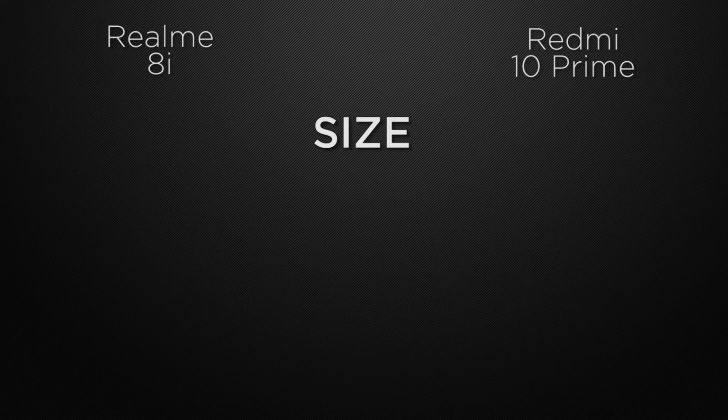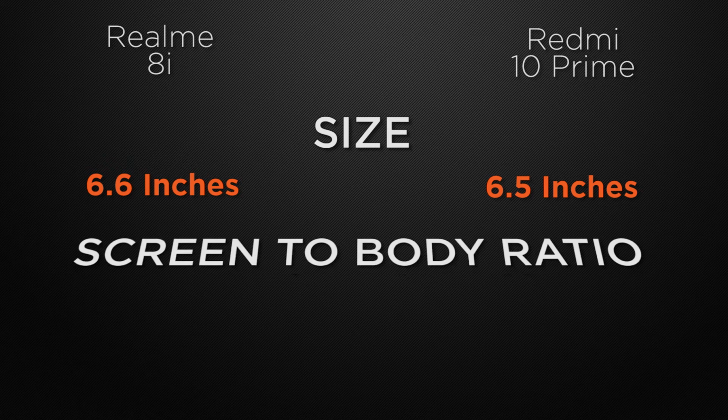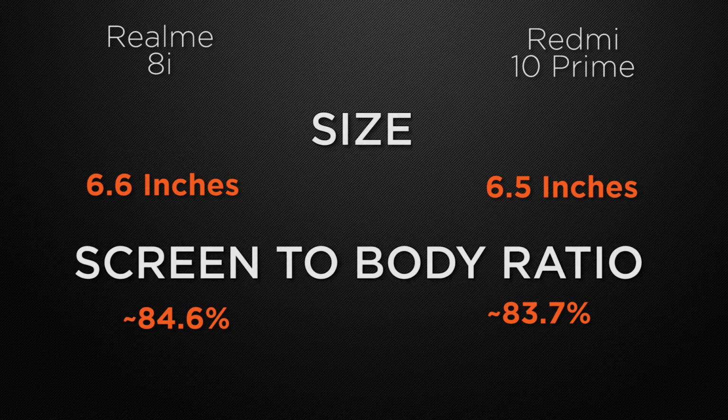Moving to the display features of the devices, let's start with the display size of the devices. 8i has 6.6 inches of display, whereas 10 Prime has 6.5 inches of display. So it's a tie because both of the devices have approximately the same screen size. And about the screen to body ratio of the devices, 8i has approximately 84.6%, whereas 10 Prime has 83.7%. So it's a tie because both of the devices have approximately the same ratio.